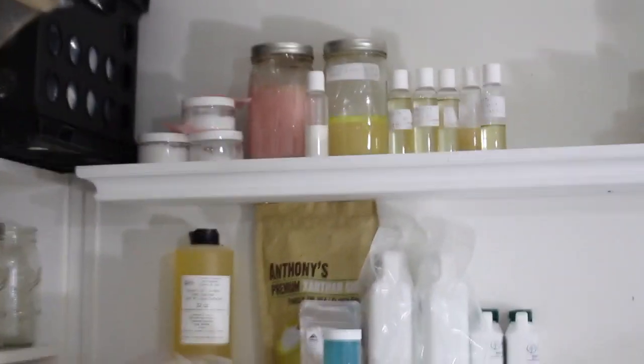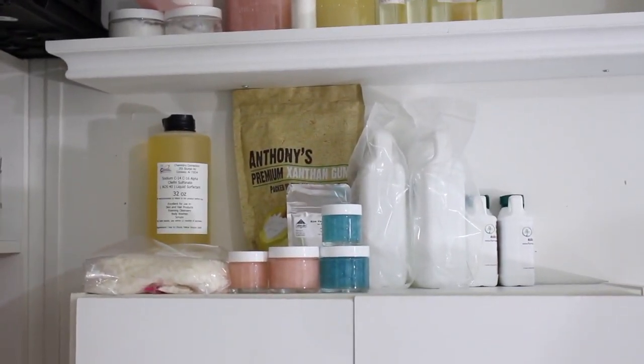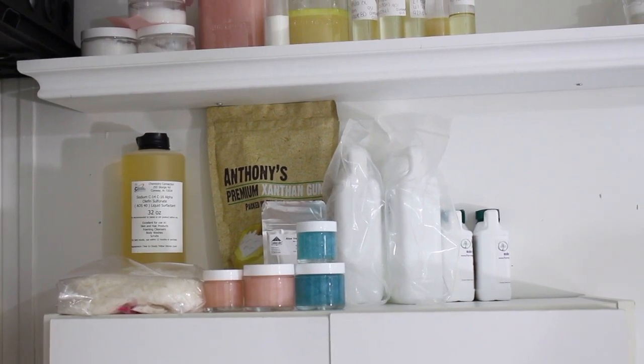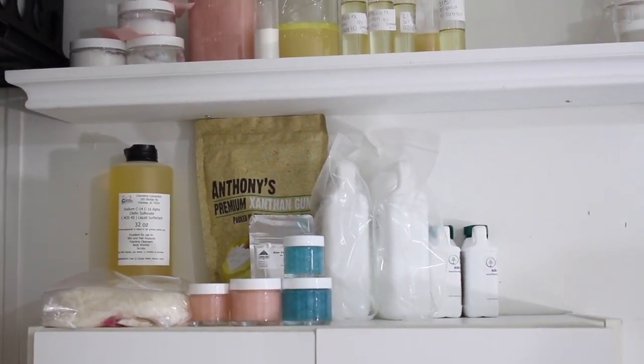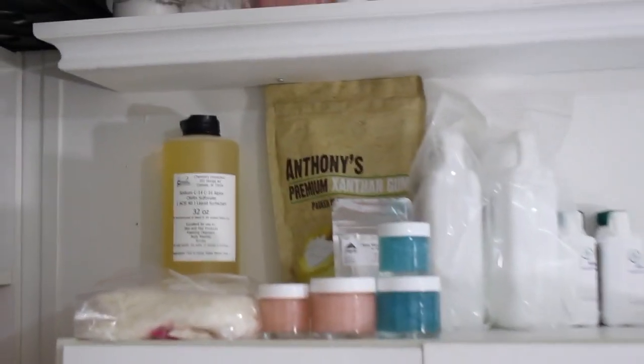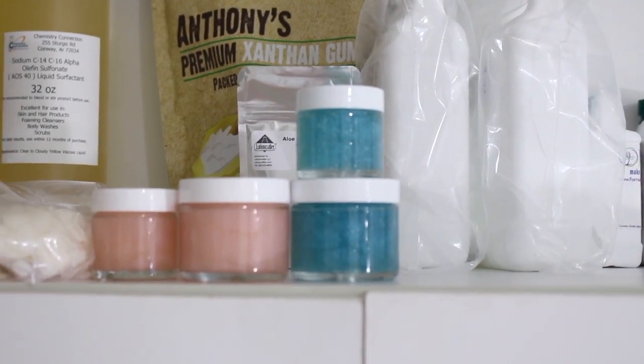Over here we have a shelf filled with random things that I'm just keeping an eye on to see what they do, fails. This entire shelf is filled with extra ingredients that I'm not quite out of yet, but they're just chilling up there until I need them. And then right there are some new products that I will hopefully release onto my Etsy shop soon.